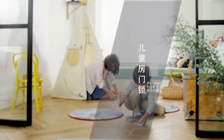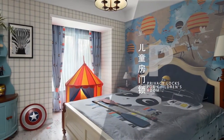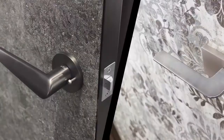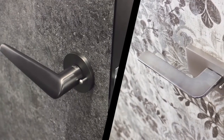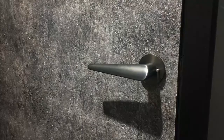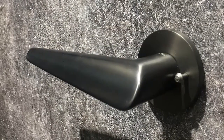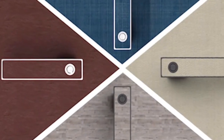This privacy lock is useful for our bedroom and children's bedrooms. On one side, you can press down the pin to lock the door, while the other side can open the door by using a sharp object to push out the pin. It saves a lot of time when an emergency occurs.